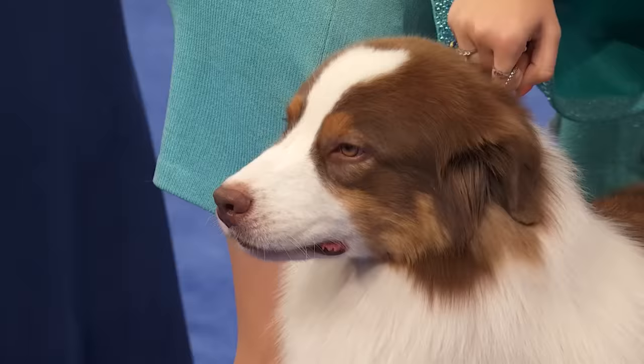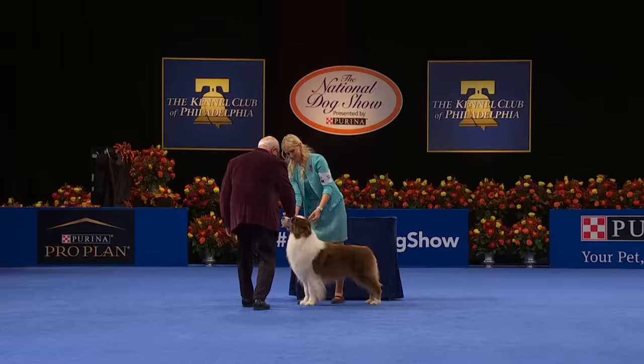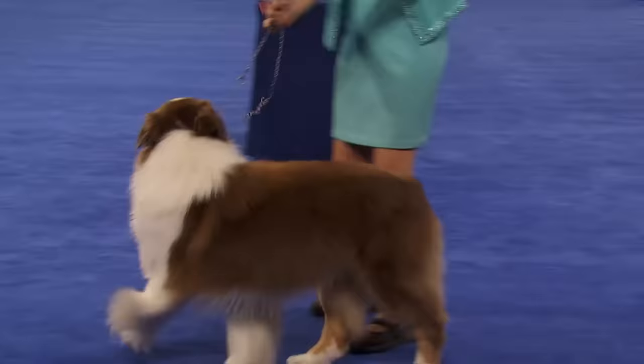Australian Shepherd. The Australian Shepherd is not a dog of Australia at all. It was stock brought to America by sheep herders from Spain. A loyal breed. Australian Shepherd.